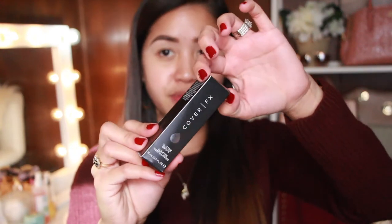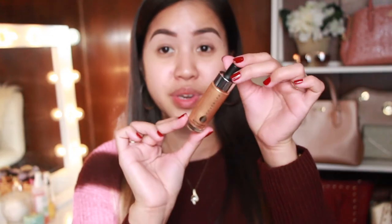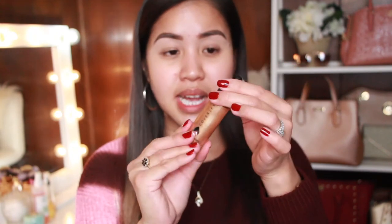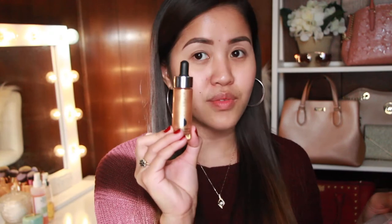Moving on, I also received the CoverFX glitter drops. This is their full size, in the shade Nova. Ooh, that is really pretty. It's a pretty gold with glitter drops. This is actually a multi-use drop. This is their full-size product and this one alone costs $44.